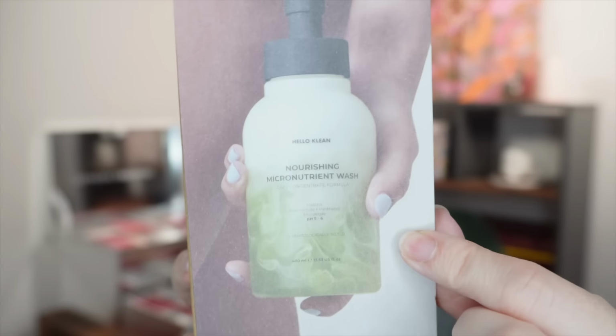Day number 13, and this is super heavy. And today we get a product from Hello Clean. I bought their shower head actually, which I'm very impressed with. This is the Nourishing Micro Nutrient Wash. I received this in, I want to say, a Sephora goodie bag a while ago. It basically looks like this, and it is a body wash. I like the packaging of this. I think it's pretty cool.